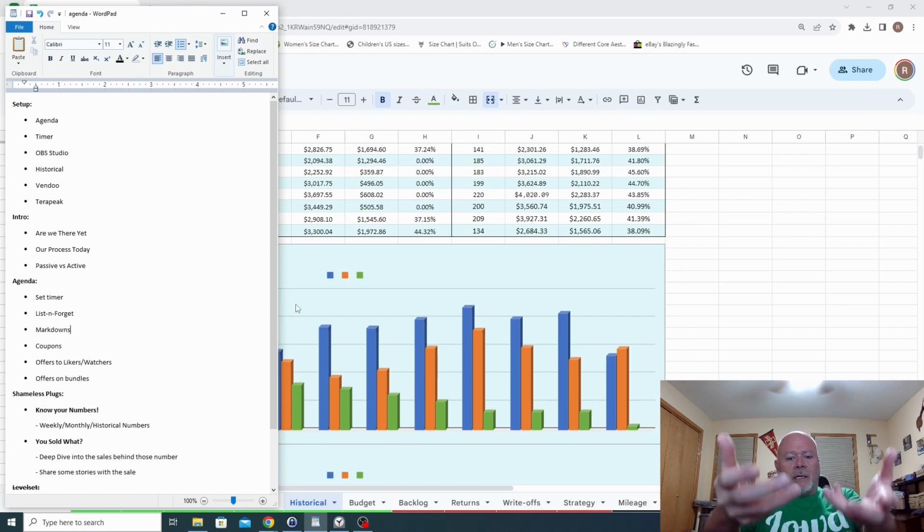I'm not just listing it and waiting for it to sell. I am actively selling that item. I am baiting. I am throwing my line out and trying to hook that fish. Coupons are another one. Store coupons. If you can combine those, a little bit of a markdown along with a coupon.